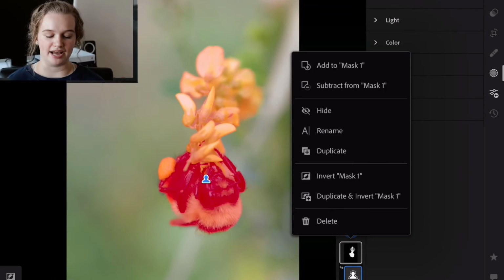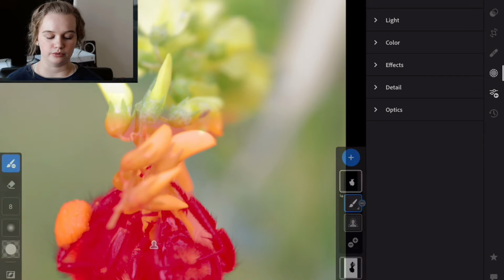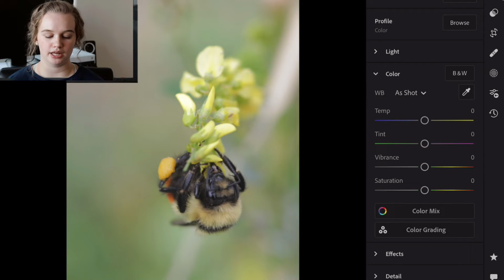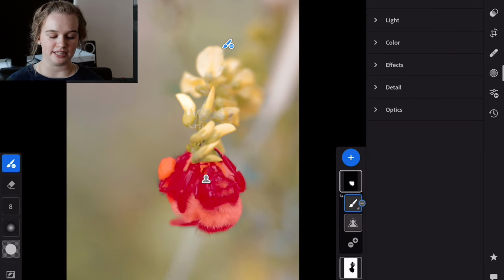For this image, I started off by making all the different types of masks that I wanted. I knew I wanted one specifically on the bee, and it did a really good job getting the bee and a little bit of the flower it was on. I also inverted that so that I could do the whole background, and then for the most part I went ahead and played around outside of the mask tool. I went around and played with the color mix, getting it exactly where I wanted it.